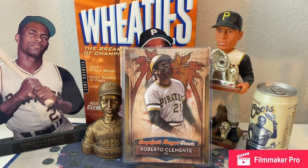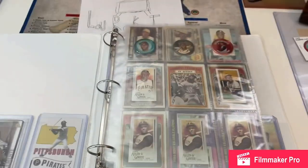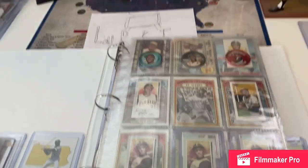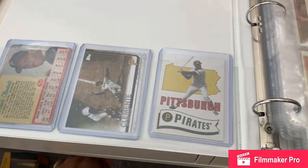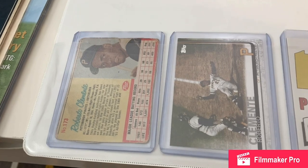All right, so now we got that out of the way. Then we get situated. Now, the last time I did my Clemente showcase, I did not have this album, but I felt like this is the best way I can enjoy my modern cards, my junk wax cards. Here's a little SP action. This is an original post Clemente, but I did upgrade it, so now it's relegated back to the album.